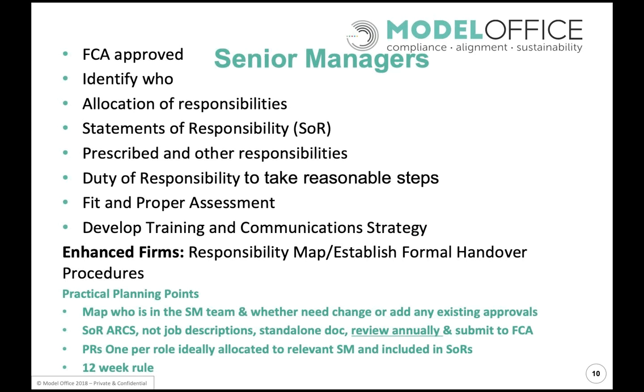Statements of responsibility are not a job description. They are really looking at what is important for you as a business, and for the individuals who hold those responsibilities, about what they're actually doing in their roles. So it's not a job description. And what does ARCS mean?